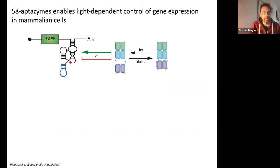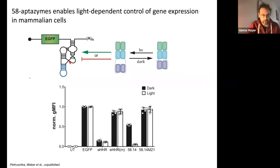UTR of a reporter gene here, and used this to regulate gene expression in mammalian cells. The rationale behind this is that we implemented the PAL binding aptamer, the 55 aptamer, into the stem 3 of a hammerhead ribozyme, which, if the ribozyme is active, will lead to self-cleavage. This would mean that the mRNA loses the poly A tail, and thereby translation will be inhibited. So now we needed to test whether the activation of PAL with light will lead to binding there and to either an induction or repression of gene expression.